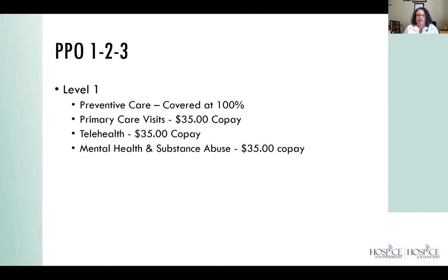And then you have your primary care visits that are a $35 copay. That's if you go to the doctor for a sickness or anything like that, and it is your primary care provider. You also do have a telehealth benefit with the PPO 123 plan under level 1 that provides a $35 copay. And then also mental health and substance abuse services in office are covered at a $35 copay.